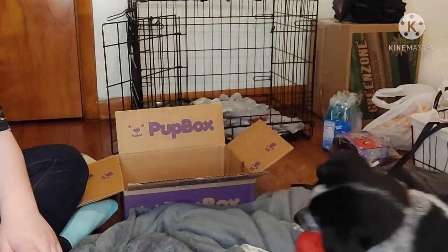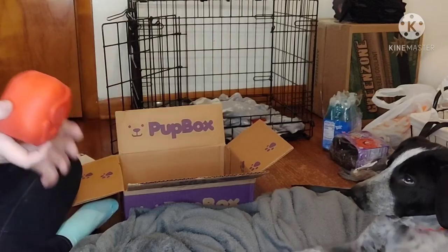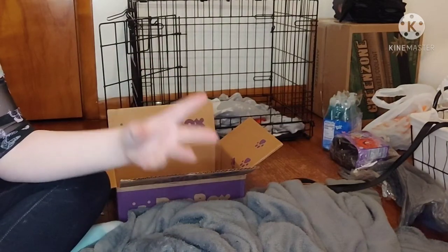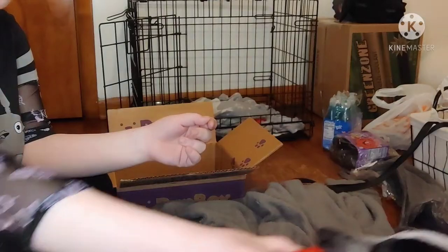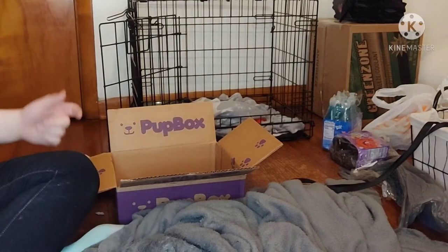I feed him his food out of his Kong and toys like this. And some people say that that's cruel because, you know, just let them eat, whatever. But Casper is so hyper and just so interactive that he has to have something to wear him out, especially when I'm attending my college classes or going to work. He has to have something to wear him out so he can nap later.